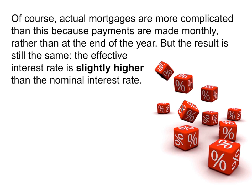Of course, actual mortgages are more complicated than this because payments are made monthly or even more frequently rather than at the end of the year. But the result is still the same. The effective interest rate is slightly higher than the nominal interest rate.